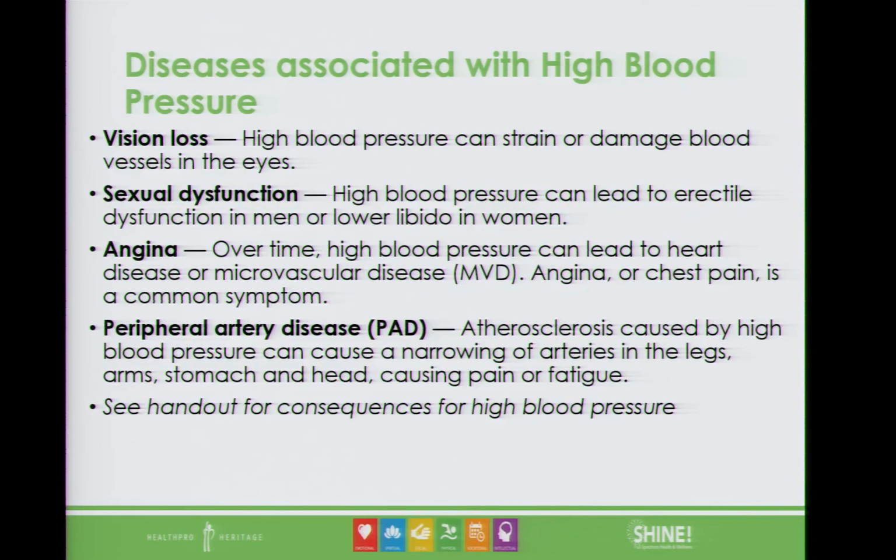And then peripheral artery disease, again, talking about those arteries further out from the heart. Atherosclerosis caused by high blood pressure can cause a narrowing of arteries in the legs, arms, stomach, and head, which can cause pain, and it can also cause fatigue. A lot of times we'll see symptoms of peripheral artery disease like intermittent claudication, where you can walk for a certain period of time and then the system gets overwhelmed and you get pain and restriction in the legs because they're not getting enough blood. You sit down and it goes away because we've taken that increased load off of the system.